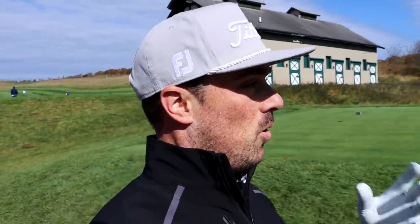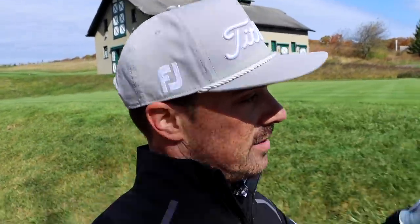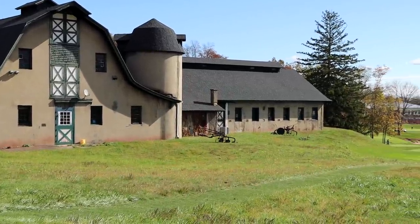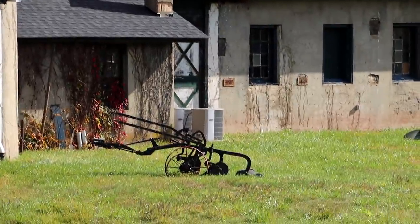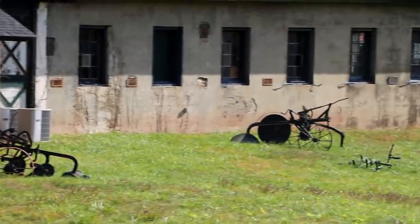Again, like I said, all the old buildings you can see around. They call this hole the creamery, because I guess when this was a functioning farm, that was the creamery over there. And then another thing that's really cool about it is you've got all of the old farm equipment still out, kind of on display. So they really keep that rustic look.